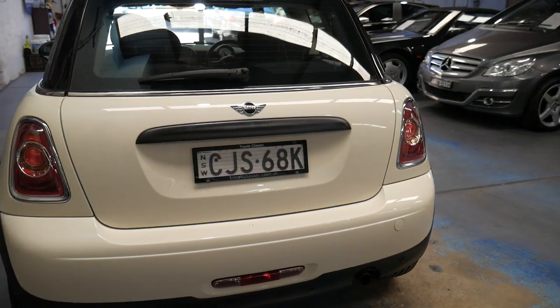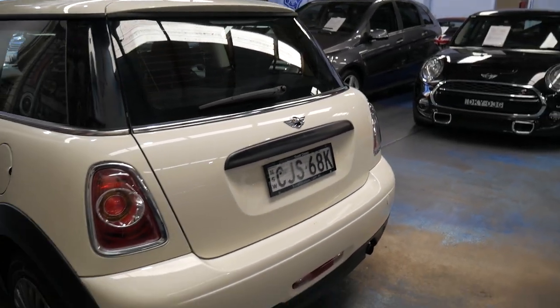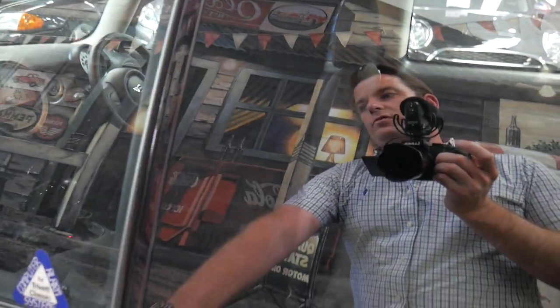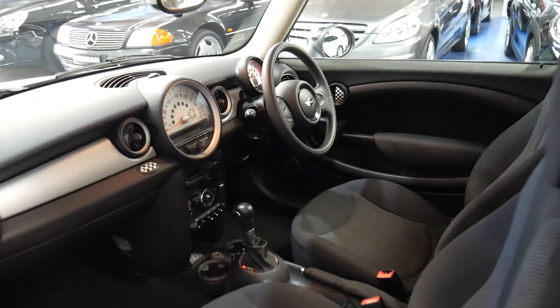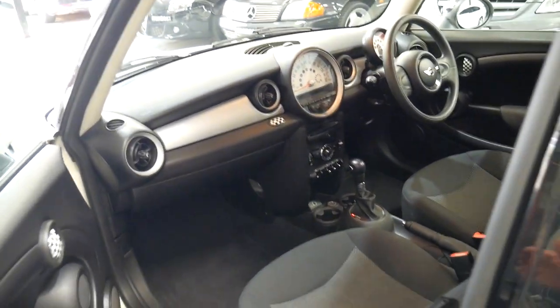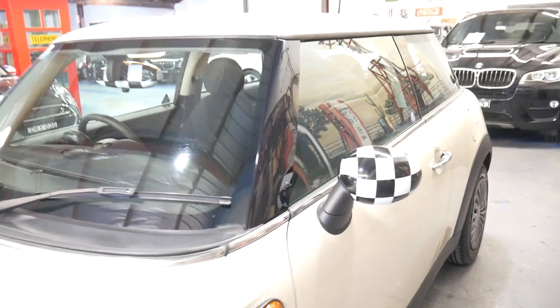I have driven it myself. The engine's nice and smooth. It's got the 1.6 litre four-cylinder motor, which drives beautifully. The air conditioning's ice cold. It does have the original mats. And really is just a particularly good car to drive in general. And if you have been looking for one, it's definitely worth coming in and having a look for yourself.